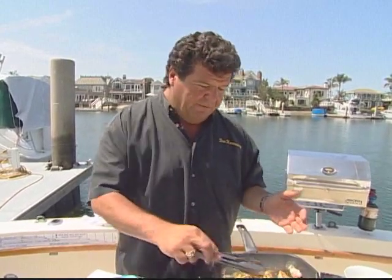The problem with bonito, it can get mushy if you don't ice it right away, or if you leave it in your gunny sack all day and you don't bother cleaning it, or leave it on your boat. You want to always carry a little bag of ice with you on your boat, so when you catch a bonito, bleed it really quick, throw it on ice, and you get beautiful looking fish like this.